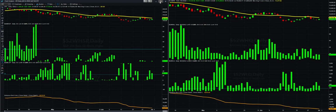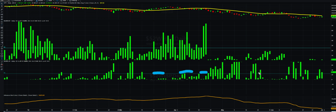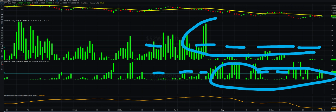For the Standard & Poor's 500, this is the percentage of stocks making new 52-week highs and new 52-week lows. At the end of the day, this crayon line represents 5%. These horizontal crayon lines represent 5%. Up here, the number starts hitting 52-week highs; down here, the number starts hitting 52-week lows. For the Standard & Poor's 500, that's what this daily chart is.